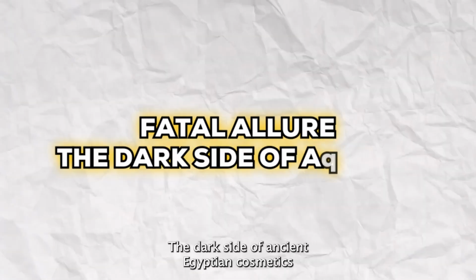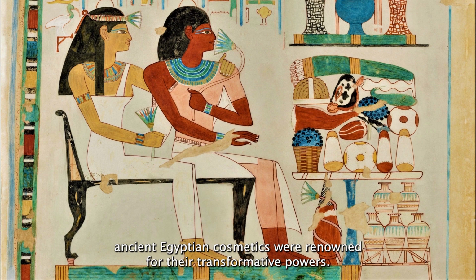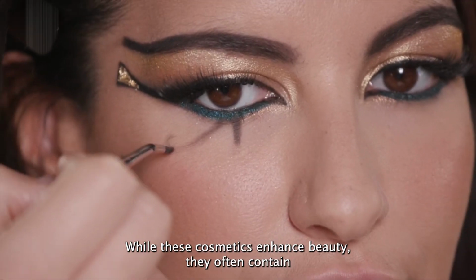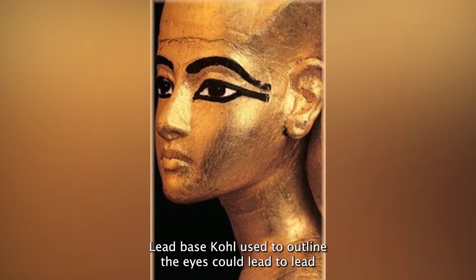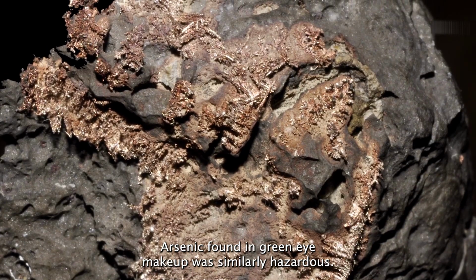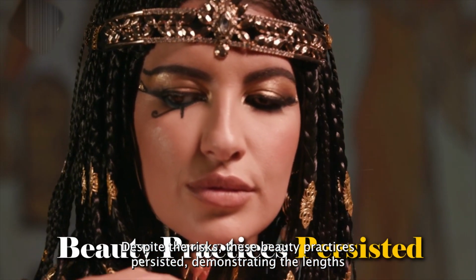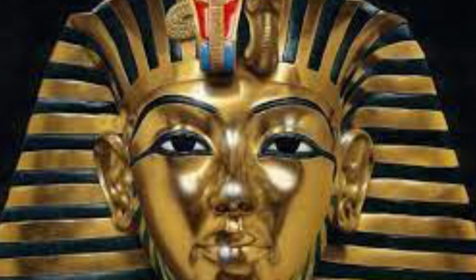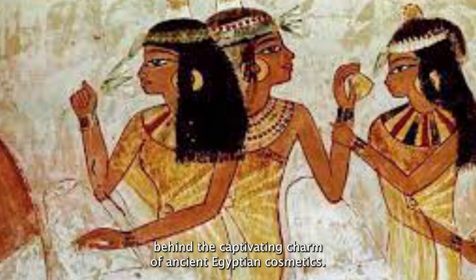Fatal allure, the dark side of ancient Egyptian cosmetics. Ancient Egyptian cosmetics were renowned for their transformative powers, yet beneath their alluring facade lurked a perilous secret. While these cosmetics enhanced beauty, they often contained toxic substances like lead and arsenic. Lead-based kohl used to outline the eyes could lead to lead poisoning with prolonged use. Arsenic, found in green eye makeup, was similarly hazardous. Despite the risks, these beauty practices persisted, demonstrating the lengths to which ancient Egyptians would go for the sake of beauty. Fatal allure unveils the hidden dangers behind the captivating charm of ancient Egyptian cosmetics.